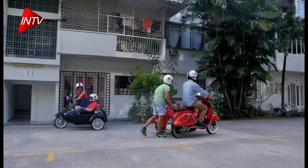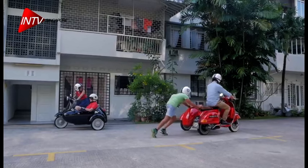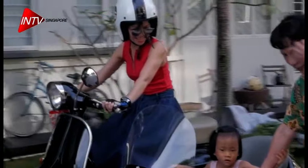And after a while, we kind of realized if my wife had survived, we wouldn't solely be working for cancer-related charities. All along, we've been using the sidecars for events, and as you know, for fundraisers. For the sidecar tours, it's usually visitors to Singapore, but we do get a good percentage of locals as well, and they're very curious to see Singapore in a different way.